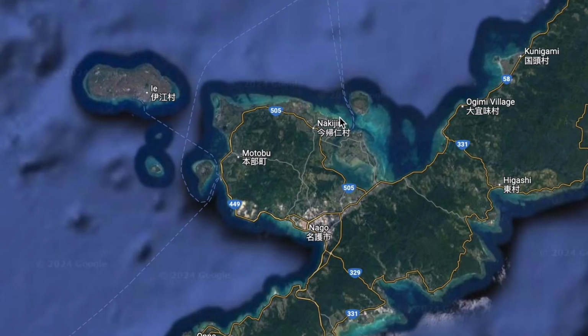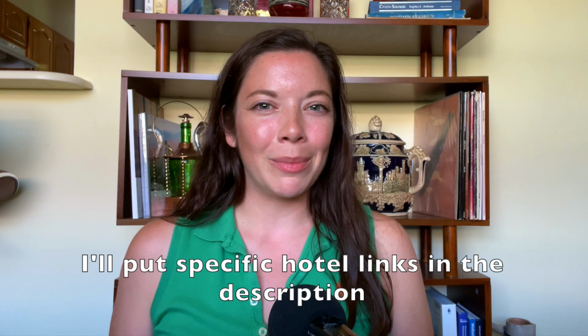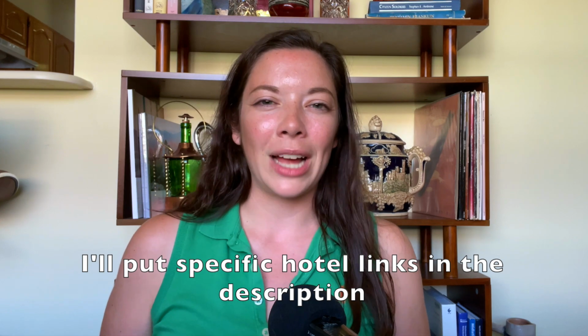Let's jump right in and get started with the north part of the island for day 1. When you're up here, I would definitely recommend staying in the Nakijin area or Kori Island. They're both really pretty options. If you want something a little bit more urban, you can stay in Nago, but the north is all about nature, so I'd recommend staying in Nakijin or the Kori Island area.